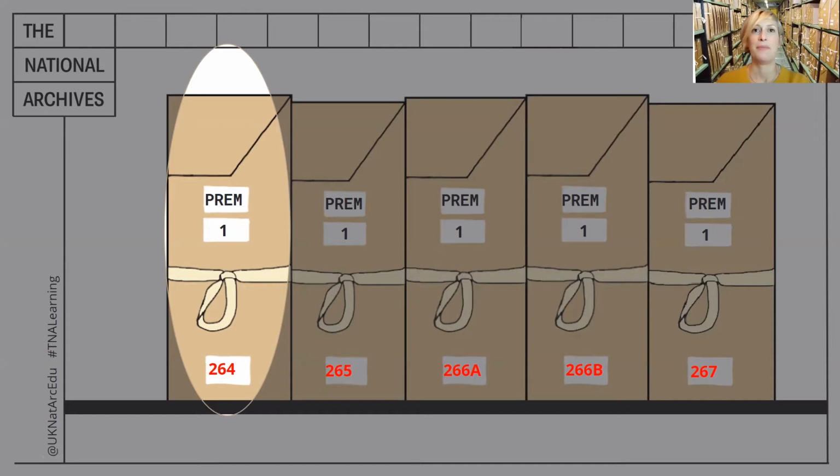Catherine and I'm an education officer at the National Archives. Today we're going to be working together on one document from our collection, practicing some key history skills and finding out how it can help us understand an important period of our history.